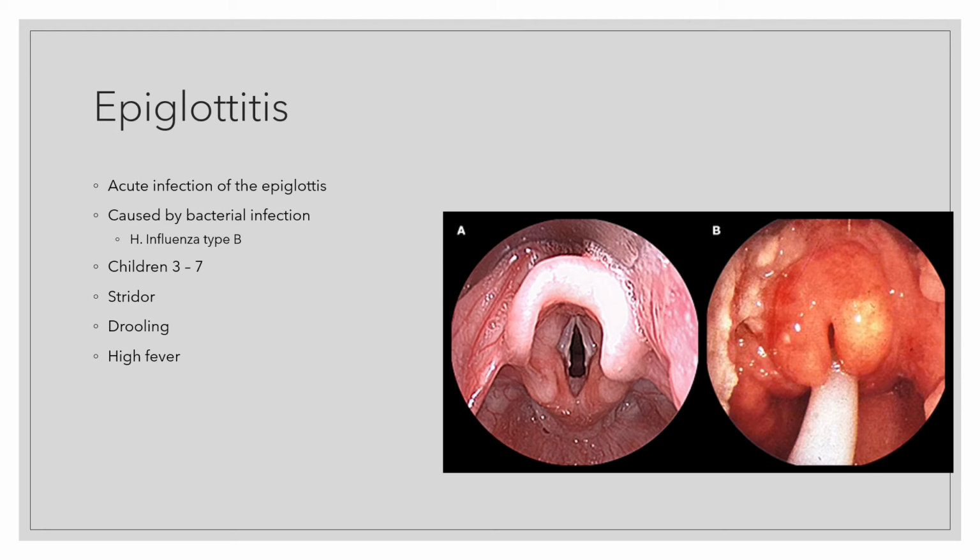This affects kids in the range of 3 to 7 years of age. Again, that's just a range. You can always have outliers. Similar to croup and RSV, this is going to affect kids in the winter months or the months that have the really cool, dry nights.